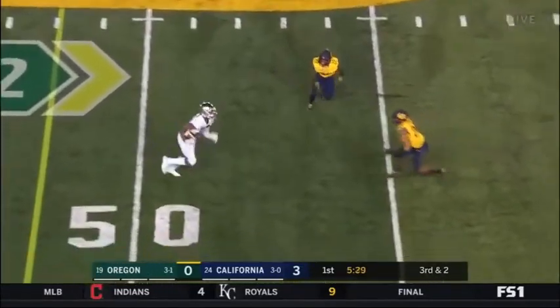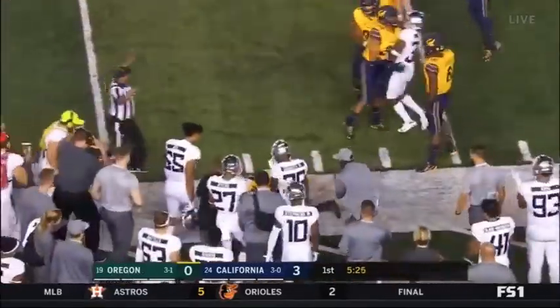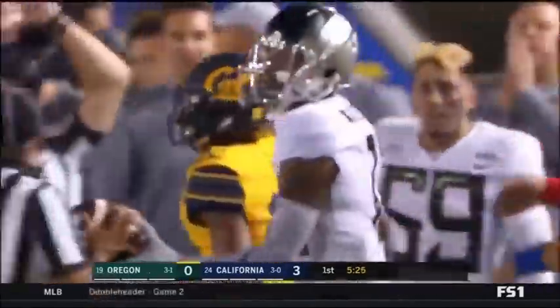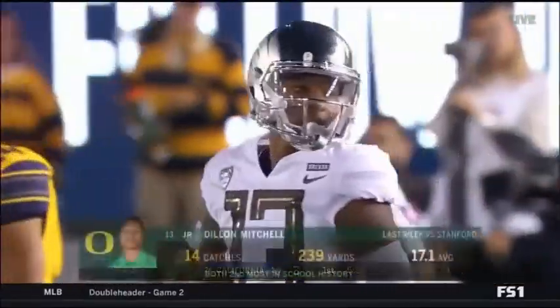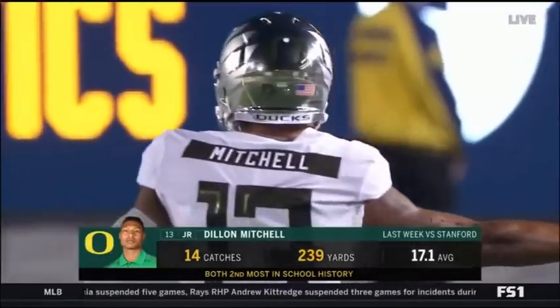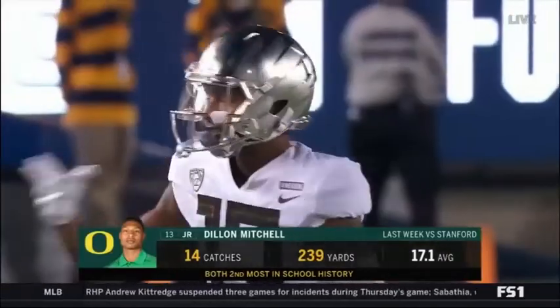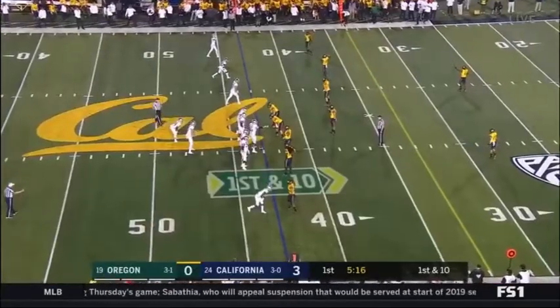There's an arrow to Mitchell. And Mitchell with a stiff arm. It'll stop and go as he gets stood up at the 42 by Travion Beck. Like we mentioned at the beginning of the game, this is his number one target, Dylan Mitchell. Last week, huge day against Stanford, but he just runs an under route there, and him and Herbert, they're on the same page. That's what you want from your number one receiver and best quarterback.